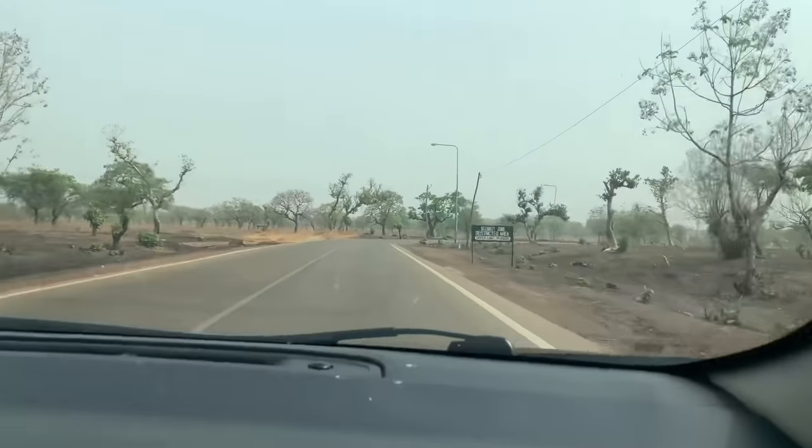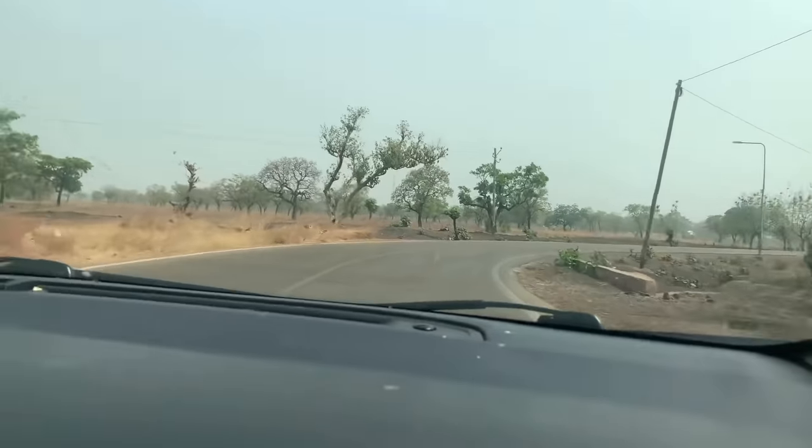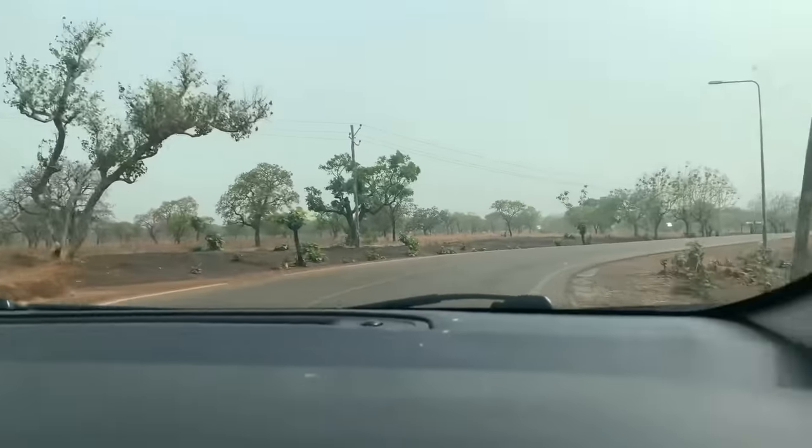Guys, I've made it to Tamale. I'm in a car on my way to the city center right now. But it looks so different. It's so quiet. Like there's no cars on the road. Look at this. There's no cars at all. Just trees and dried grass.